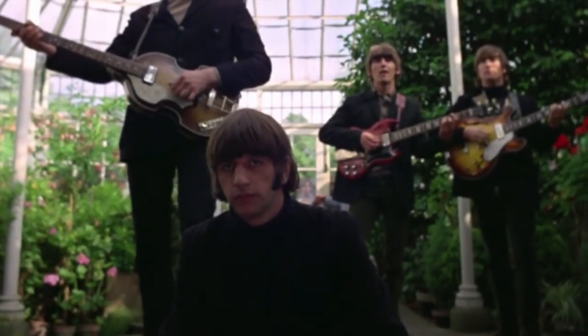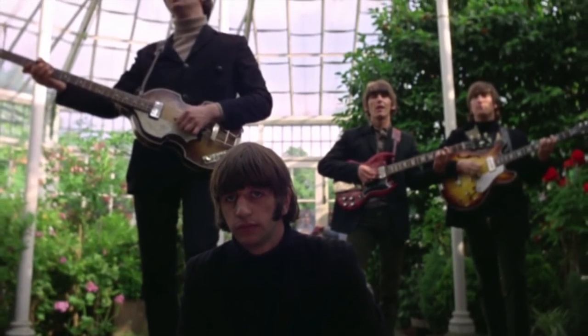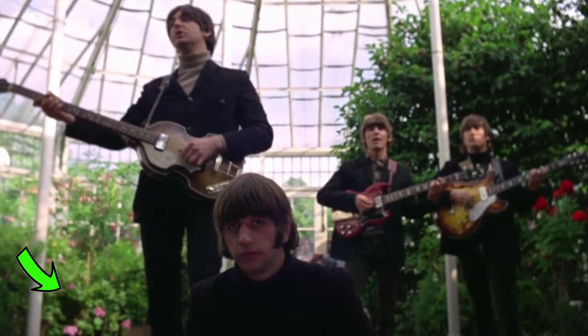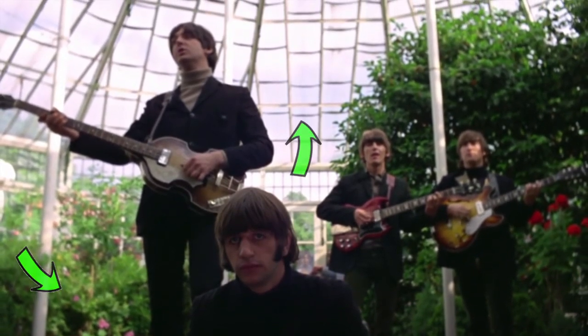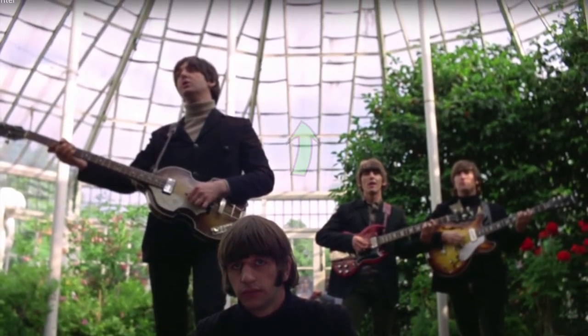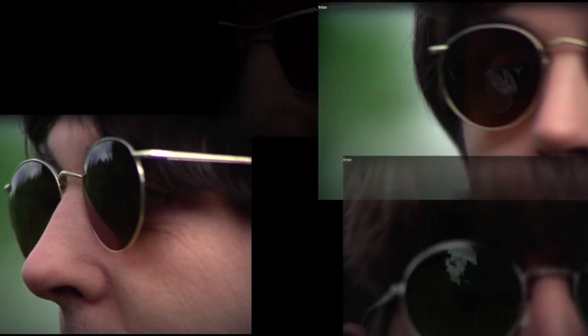In the next cut, the camera is low to the ground and directly in front of Ringo, and the others can be seen playing their instruments behind him. And we see beautiful pink camellia behind and to the side of Paul, and looking up you can see that they are beneath the central glass dome showing the gray skies above. And then in the next cut, you see a close-up profile view of George Harrison and John Lennon. And then after that, you got a series of cuts showing close-ups of the Beatles removing their sunglasses in quick succession and looking directly into the camera's lens.